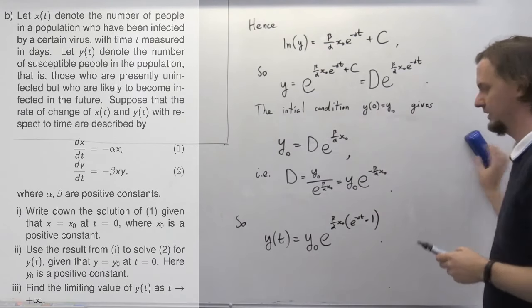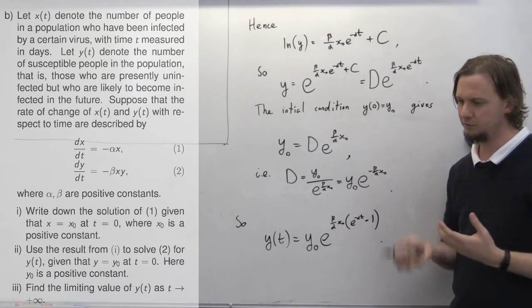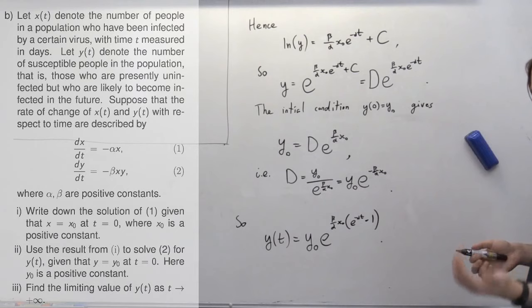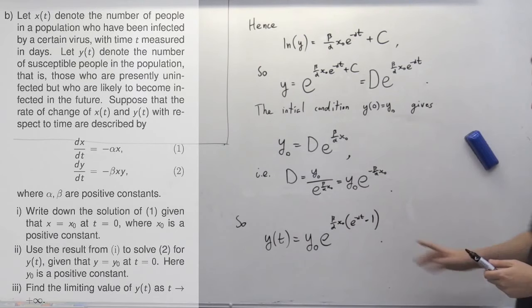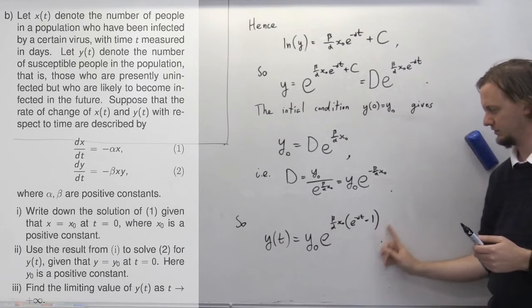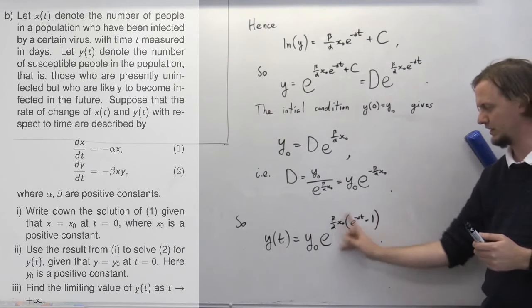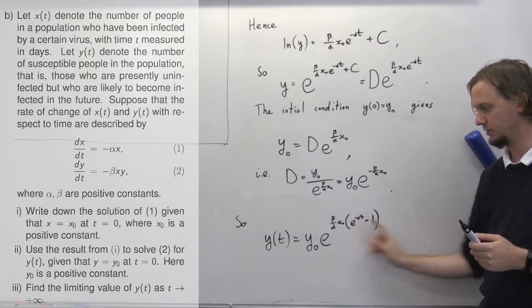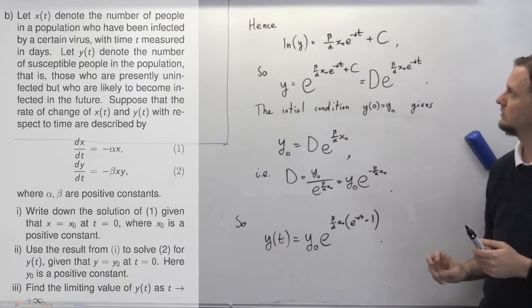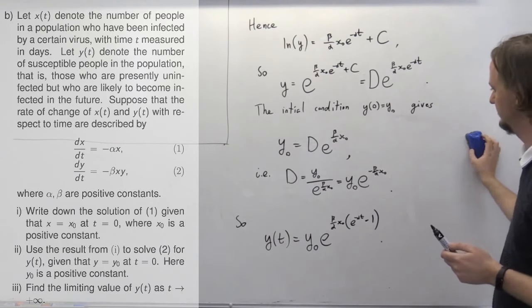Now part 3 is saying, okay, you've solved the problem, now find the limiting value for this y of t as t tends to plus infinity. So really, that's saying, what is happening to this term? Because this is a nice continuous function, the exponential is a nice continuous function, and this thing inside has a nice limit, so it's just going to be the exponential of that limit. So for part 3, we just need to take the limit.